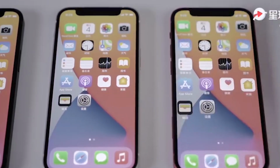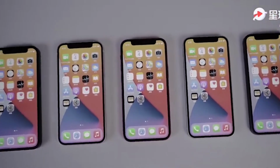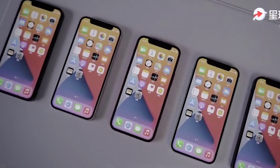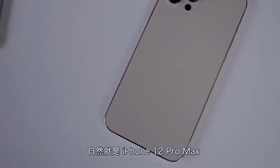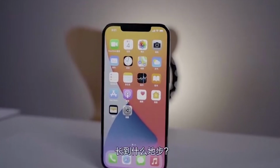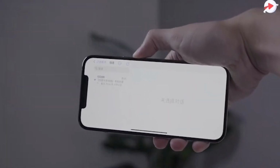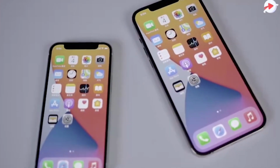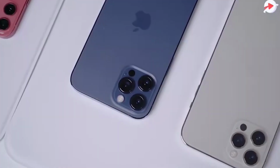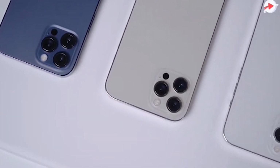The next in the list is going to be obviously the iPhone 12 Pro Max, and that is going to be coming with a massive screen size of 6.7 inch, and probably this is going to be one of the biggest devices which has ever arrived in the iPhone series. The 6.7 inch OLED display is going to be gorgeous, and the content on that particular device is going to be pretty impressive.